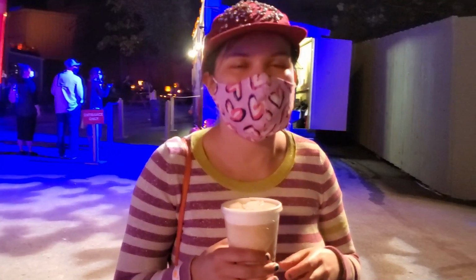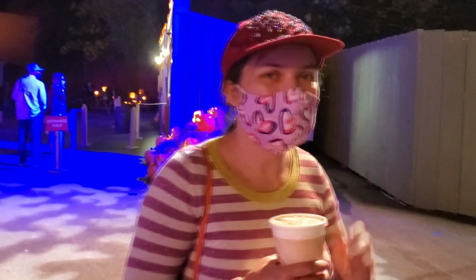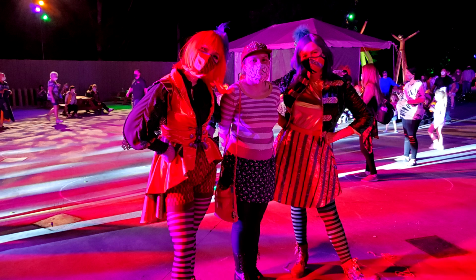Amber got a pumpkin cappuccino. What did you think? It's yummy. A little too much mix, but otherwise it's good. And then we got her a neat picture here with a couple of the girls because she liked the outfits. Hopefully that picture came out, so I'll be able to show that to you.